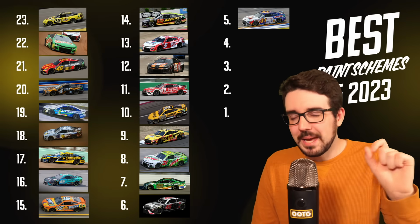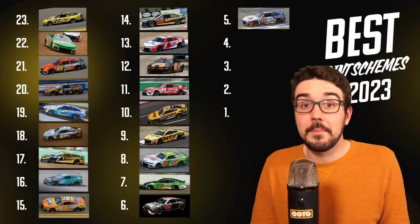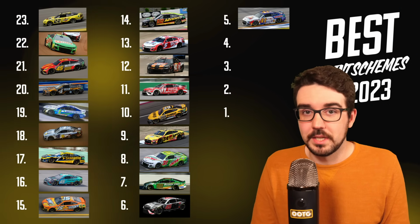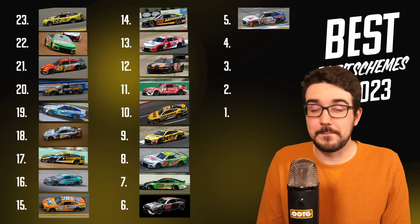Even if I ignore the fact that this is from an iconic movie, this is still a great paint scheme by itself. The red, yellow, blue flames on the side look great to me. Maybe y'all are going to put an asterisk next to this one. I'm not going to. I think the Talladega Nights tribute gets a top 5 finish. Now we're getting to the best of the best.